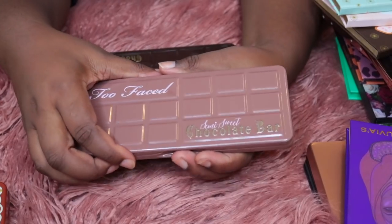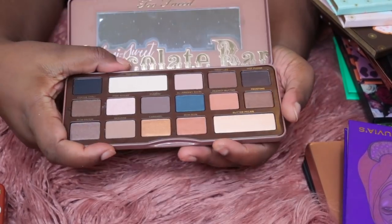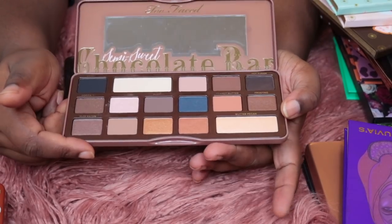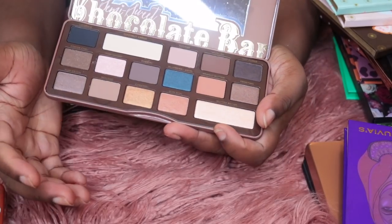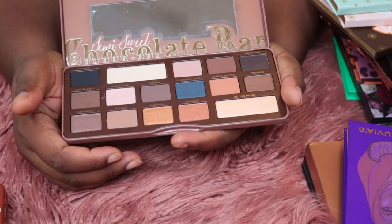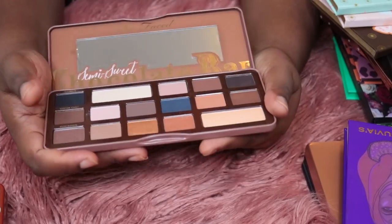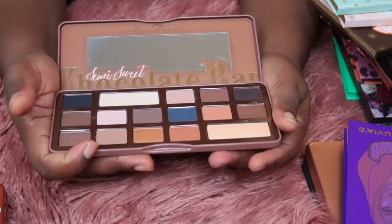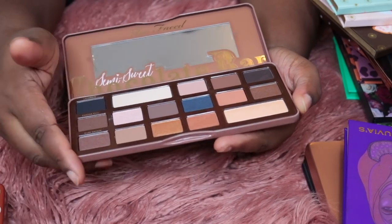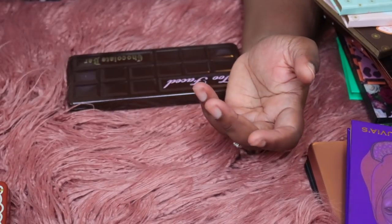Then I've got the Too Faced Chocolate Semi-Sweet. Have not used this yet. This is kind of neutral, edging towards cool. I think I just bought this for the sake of having it, which is terrible, but just to round off the chocolate bar palettes that I wanted to try. This is one of the ones I wanted to try. I did swatch it in store and I was really happy with the shades. I thought the shades were beautiful. I've just yet to get around to using this on my eye, so yeah.